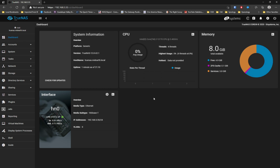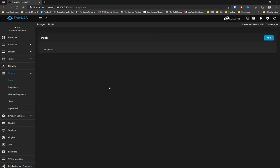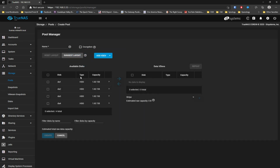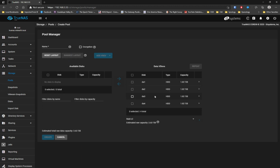So the first thing we need to do is get our storage set up. So we'll come over here to storage and go to pools, and I'm going to add a pool, and create a new pool. And I'm just going to have it suggest a layout. So the layout is it wants all 4 of those drives and it wants to put them in a RAID Z2, but I don't need 2 drives of redundancy. I'm looking for more storage, so I'm going to do a RAID Z, and you'll see that'll give me 5.45 terabytes of storage. And I'm just going to call this test pool.